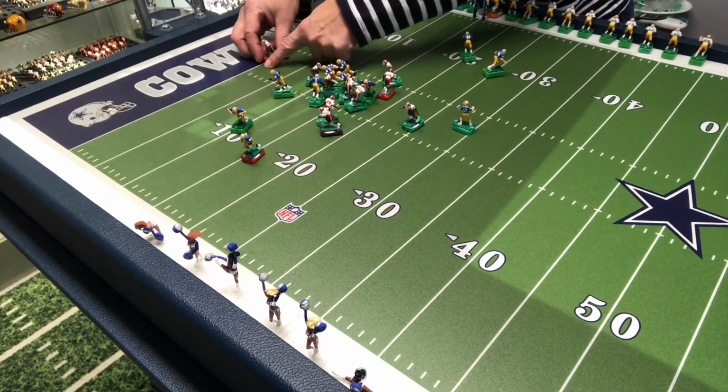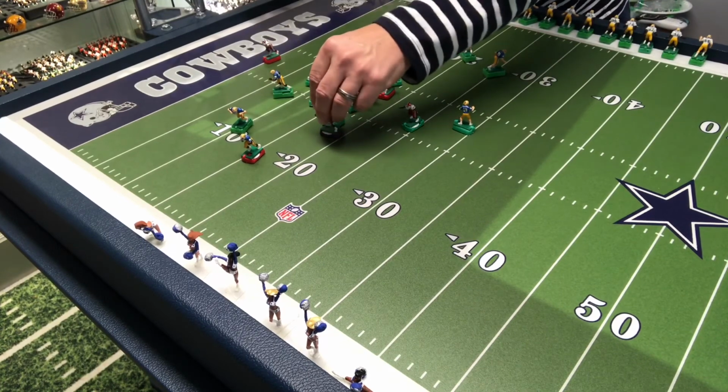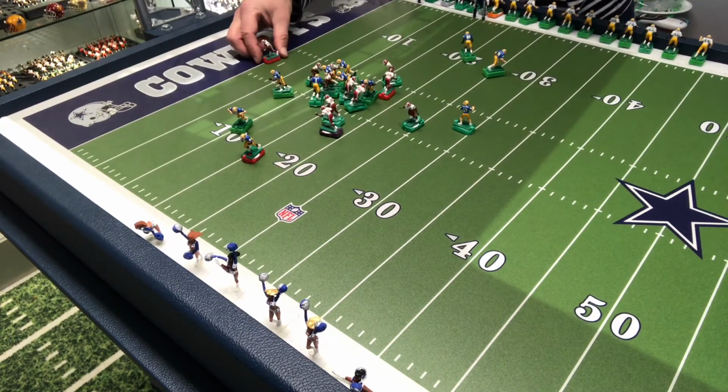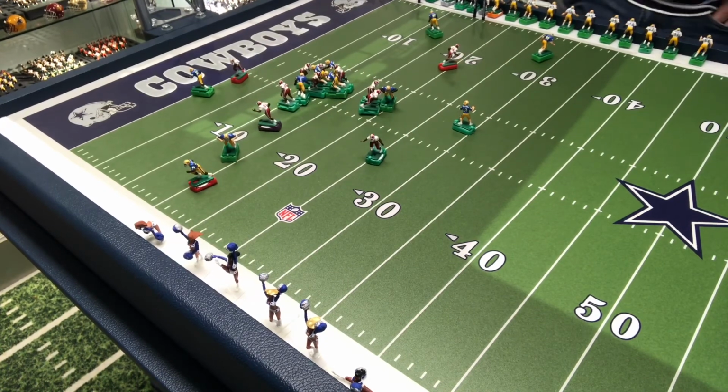Number 34. The safety is back in position. Can he stop him? Touchdown. Pittsburgh scores, and they're going to go for two to try to tie it. What a play by Tony Dorsett on the last play of the game. It's 28-26. They're going for two.